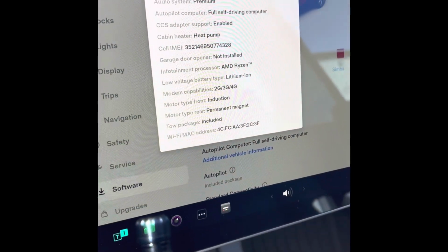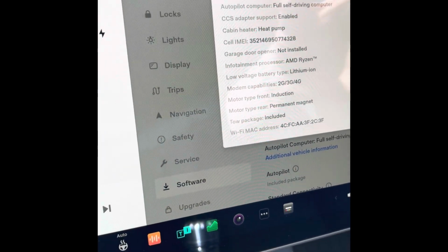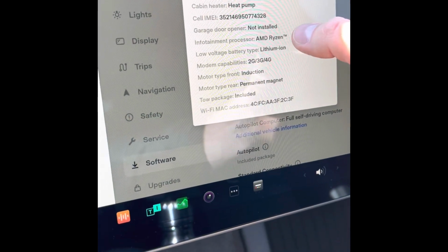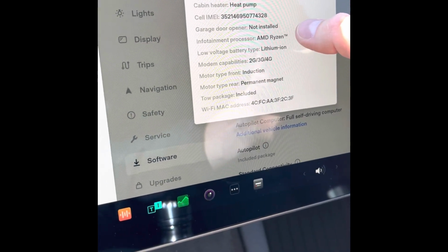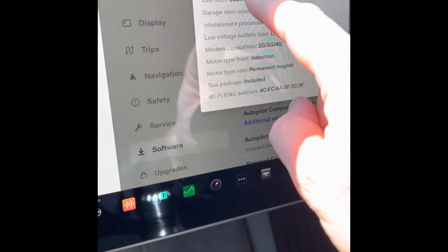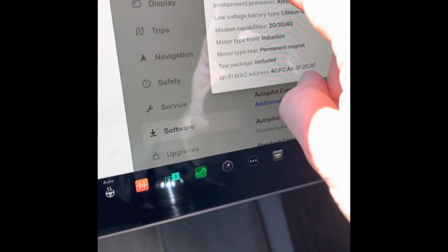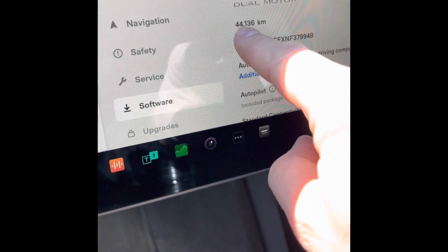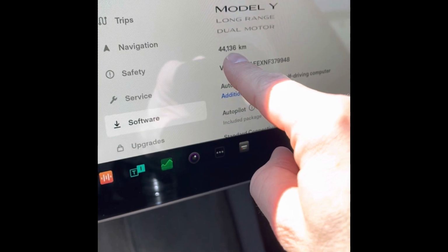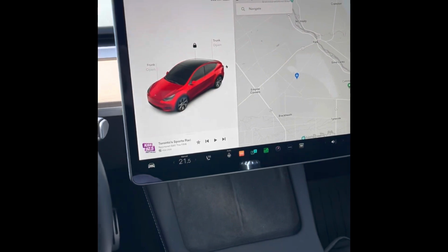All right, so my vehicle has the premium audio system. It's a 2022 full self-driving computer. A big thing when I got it was people checking to see if we were getting the AMD Ryzen chip, which it has. It's also heated via heat pump, heat and cool, right there. And those are some of the main things that are important for the 2022 year builds. I currently have 44,000 kilometers on, and I'm about a year and 1 month in so far on this build. And so there's my overall screen.